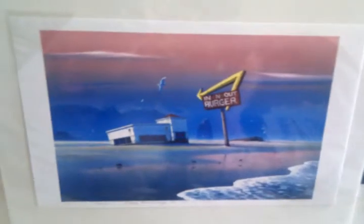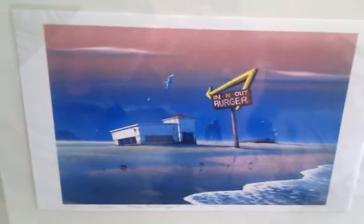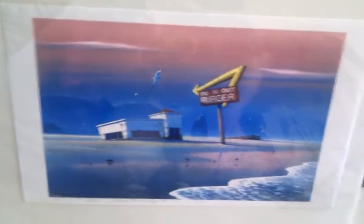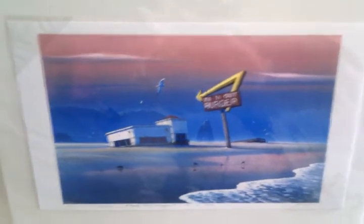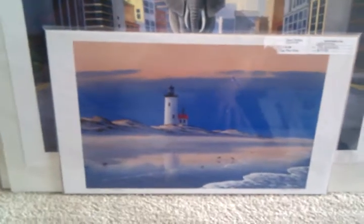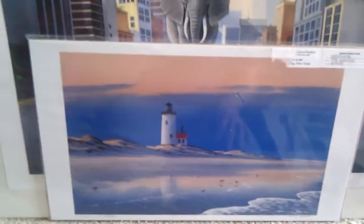This one I got on my anniversary. This one's called In and Out. It's number 75 out of 400. In and Out's really big and popular in California. I think it's in Southern Oregon too. We have Dick's driving up here, and I have a couple of his paintings, or prints of Dick's driving.